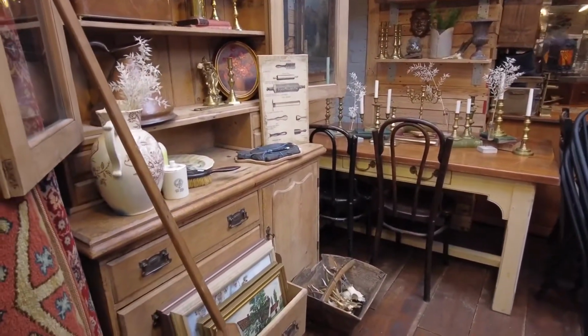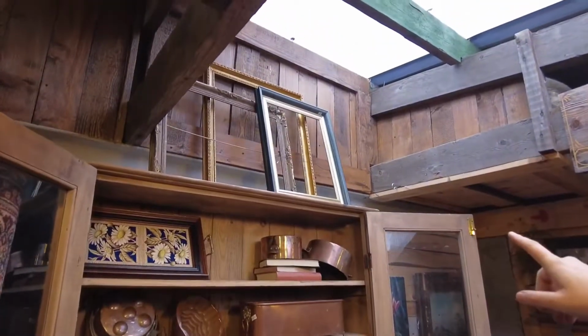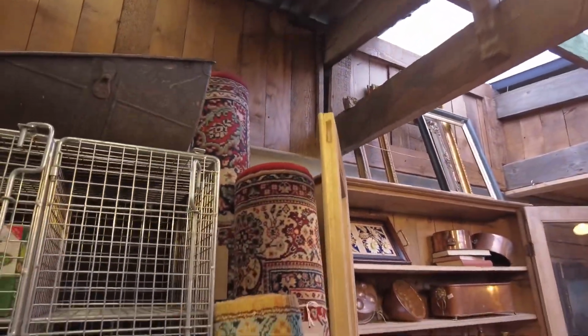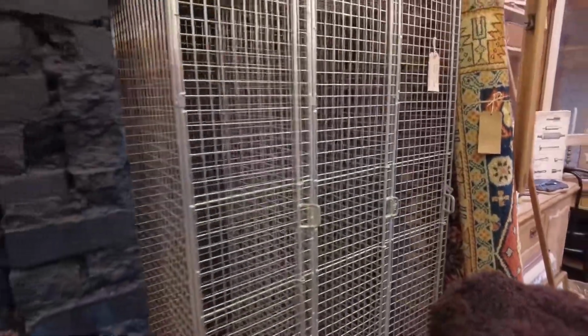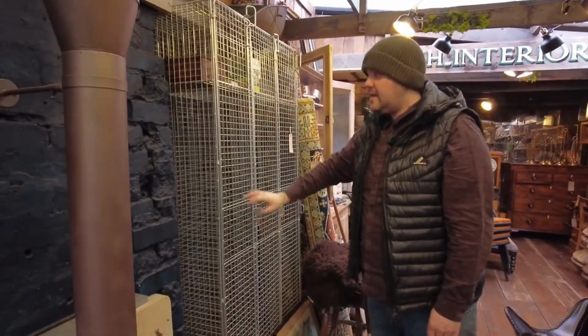And when you come in the shop as well, always look up. It sounds silly, but we do put a lot of stock high up, such as the empty frames, which always look fantastic in a collection. And further down the shop, you'll see some large taxidermy pieces, such as deer horns. So it's one of them kind of shops where you do have to go through it a couple of times to see everything. These wire lockers, we will fill them eventually with logs and kindling.